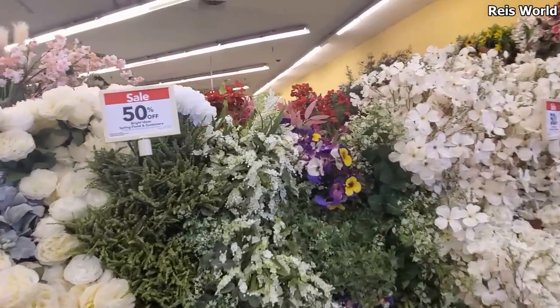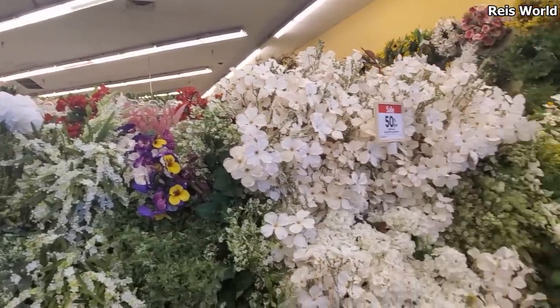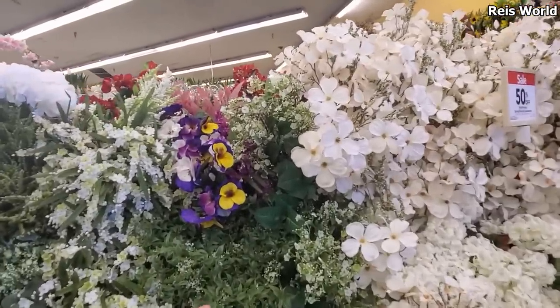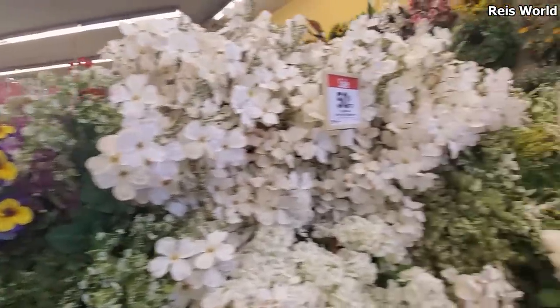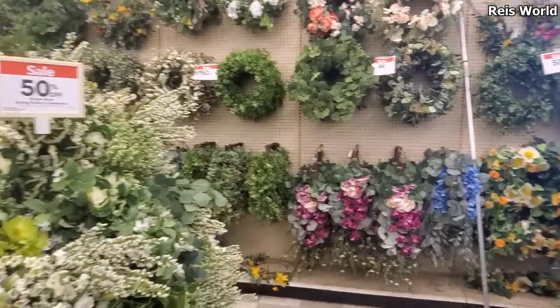So 50% off of florals and containers. Very, very pretty, right? I'm loving this purple right here and the yellow. Really pretty. And behind me, look at all the beautiful colors. Let me show you.